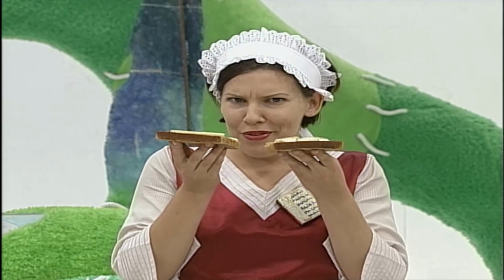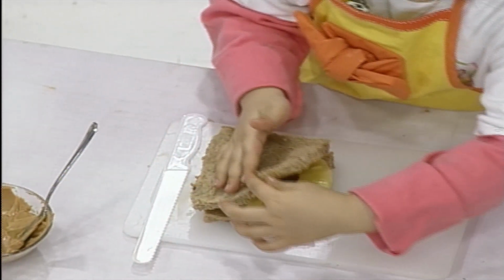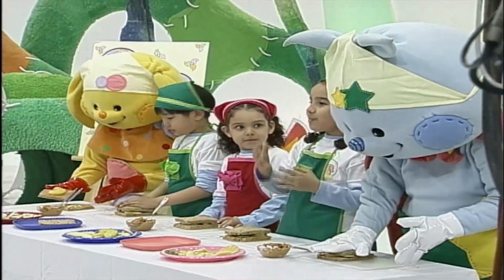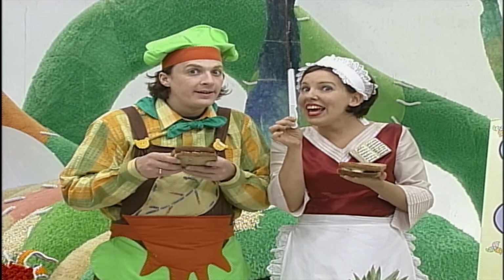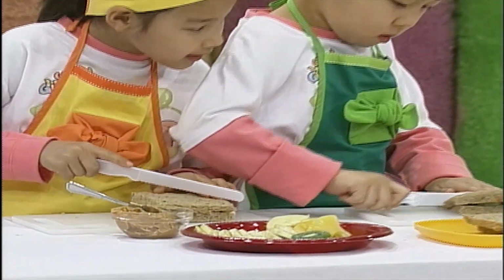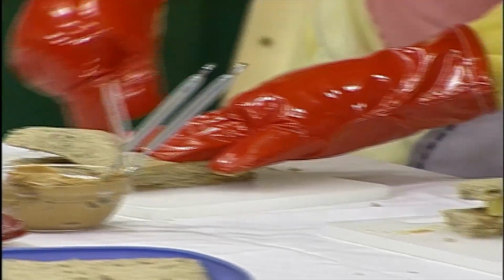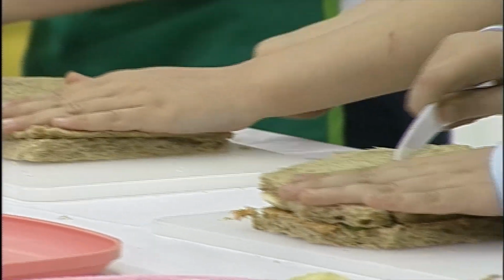Okay, Giggles, now this time we put them together. Hey, let's put them together, Giggles! Now we... Cut! Cut, cut, cut, cut the sandwich. Cut, cut, cut, cut the sandwich.